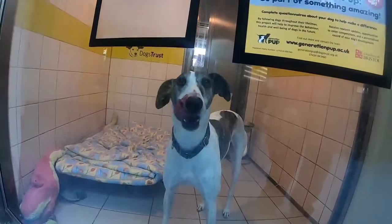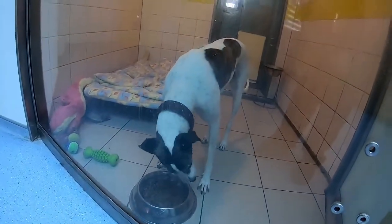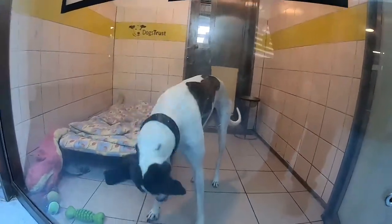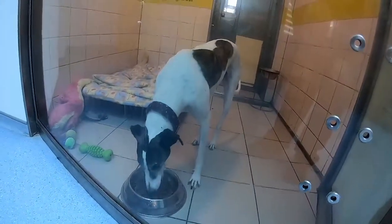He has been in the centre for quite a while now and we haven't gotten a huge amount of interest, so we're just looking for that special home for him. He's not a very high maintenance dog, so he's perfect for someone just looking for a bit of company in the house.